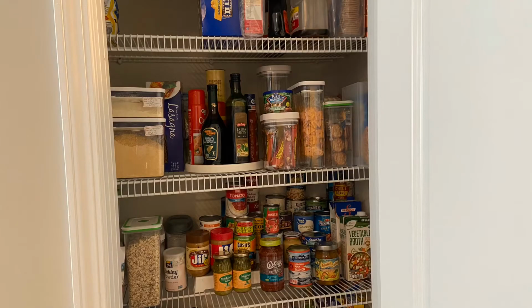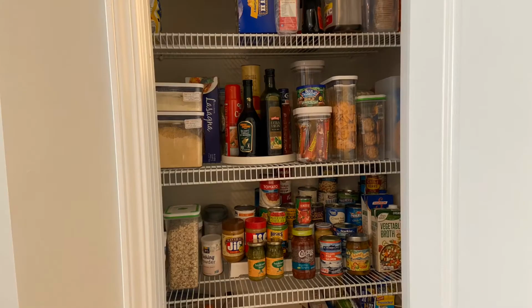So hopefully this was inspirational for you and you can get some ideas. Now on to my next project, which are my spices.